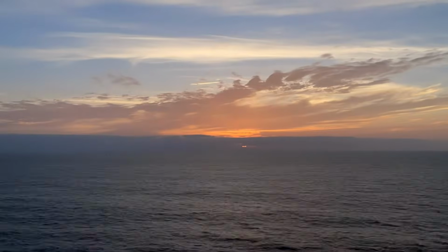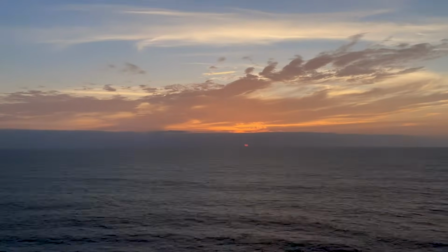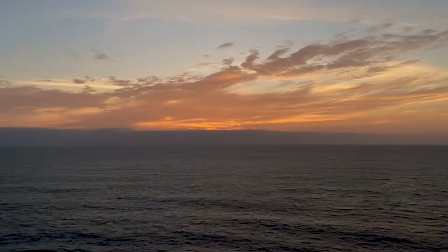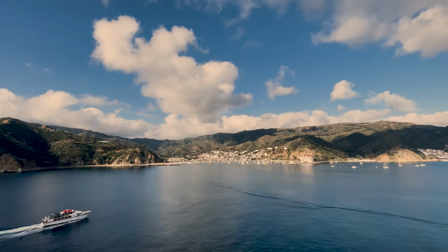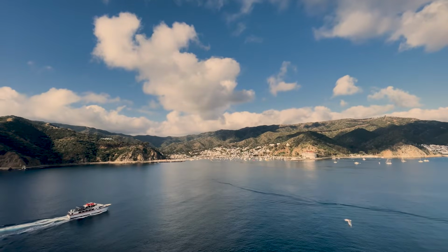A couple final other things. Here are some sunset pictures and time lapses that I took on the ship. You usually do get to see some amazing sunrises and sunsets while you're on a ship, so I highly recommend doing that while you're on there.